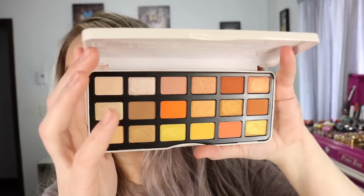But this color story just really got to me because of how much yellow is in here, and it looks super, super summery. I wanted to wear this today, but I felt like it kind of clashed with the pink cheek that I had on. So I wore a different palette that I'll show you in a minute as well. So again, here's the packaging, and then there's a paper with the shade names on it. And then here are your shades.